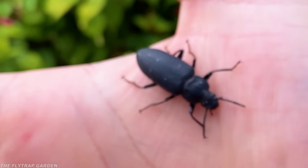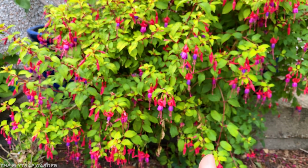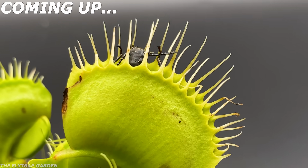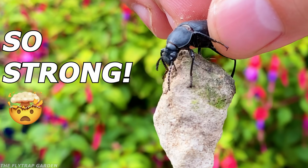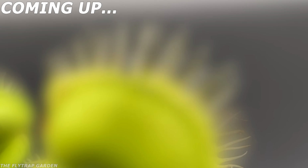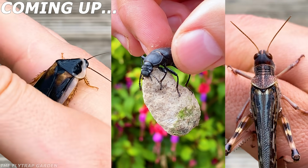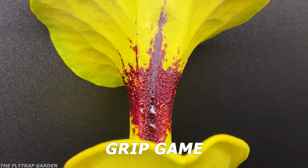If you've ever held a giant beetle, you'd know how strong they are. But are they strong enough to escape a Venus flytrap? Would it use its powerful legs to climb free, or are Venus flytraps strong enough to hold them back? Well, today we're testing 3 of the world's strongest bugs against the 5 most dangerous carnivorous plants in the grip game.